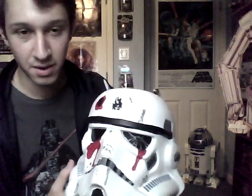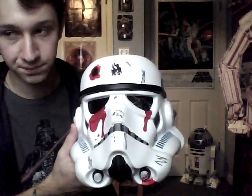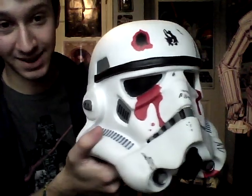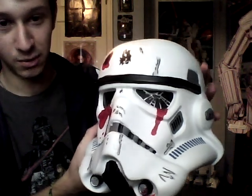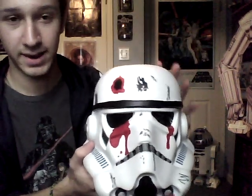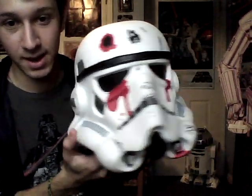But it's different because it's original to me. Nobody else has this in their collection, because it's customized. It's my own creation, and it just looks really sick. And I'm glad I chose to risk ruining the helmet, because it came out really great in the end anyway. So now it's unique to me, and it's something I have that no one else has, and that's why it's special to me.